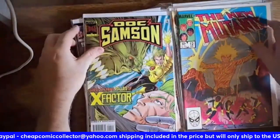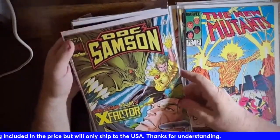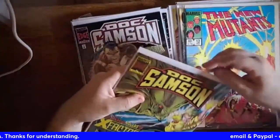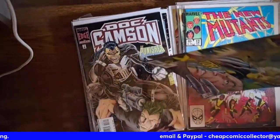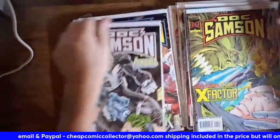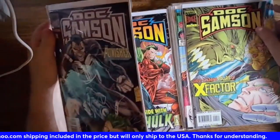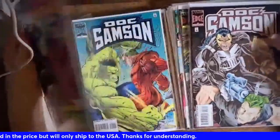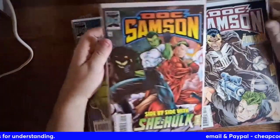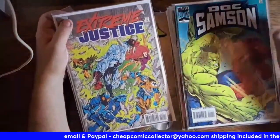And you got that Doc Samson number four. And I got to get this in a different bag because this one is all messed up. Doc Samson, number three, guest starring the Punisher. So I guess this is the miniseries I read. I don't remember the Punisher cover. That's weird. Here's number two with She-Hulk. And number one. So I just reviewed those in an episode a couple days ago.